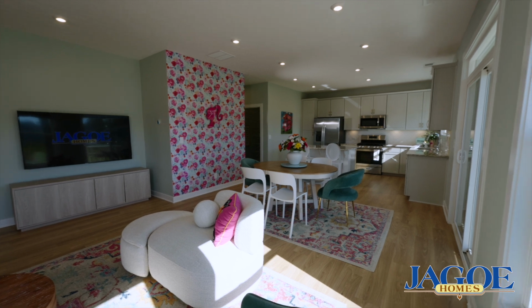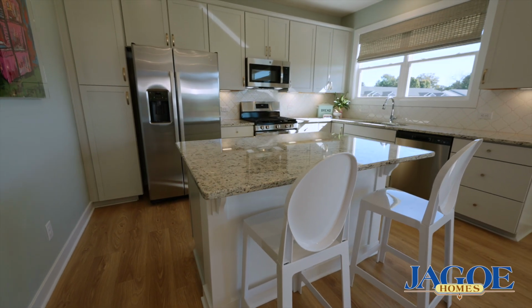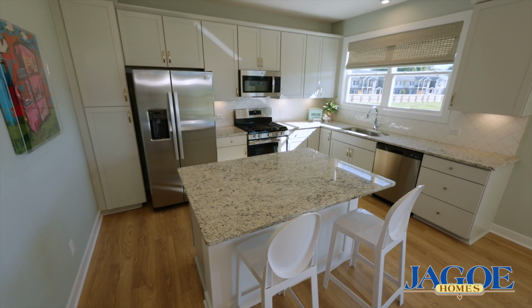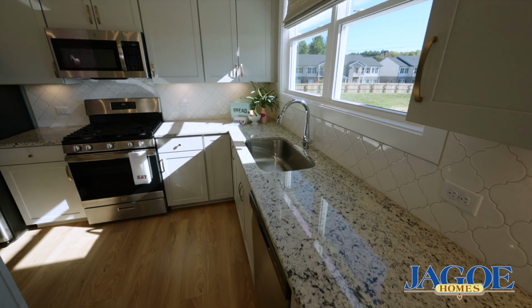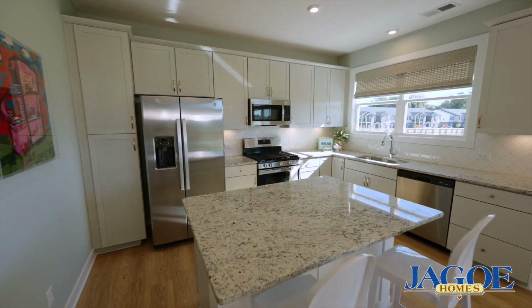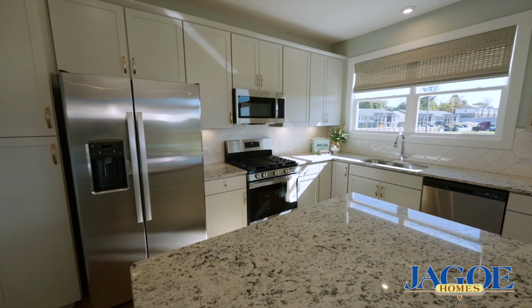and upgraded kitchen layout. Anchored by a large island with beautiful Aristocraft Pure Style cabinetry, optional ceramic tile backsplash, and under-cabinet lighting. This kitchen is destined to become the gathering place.